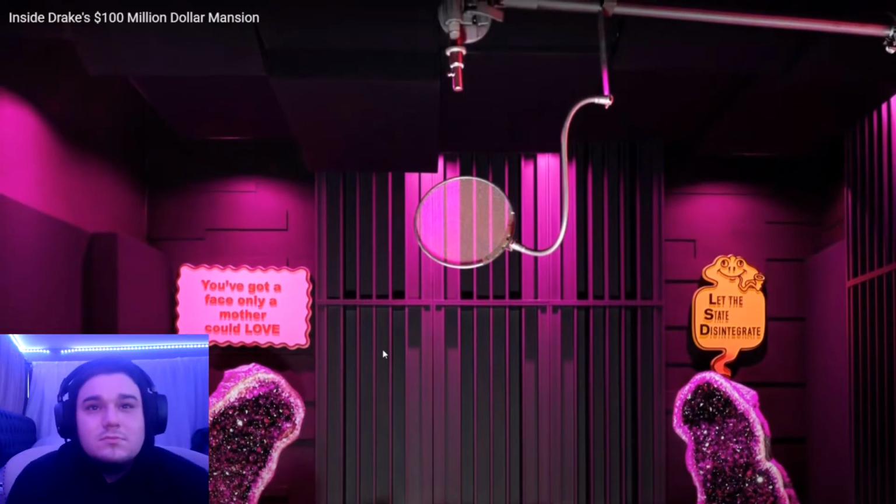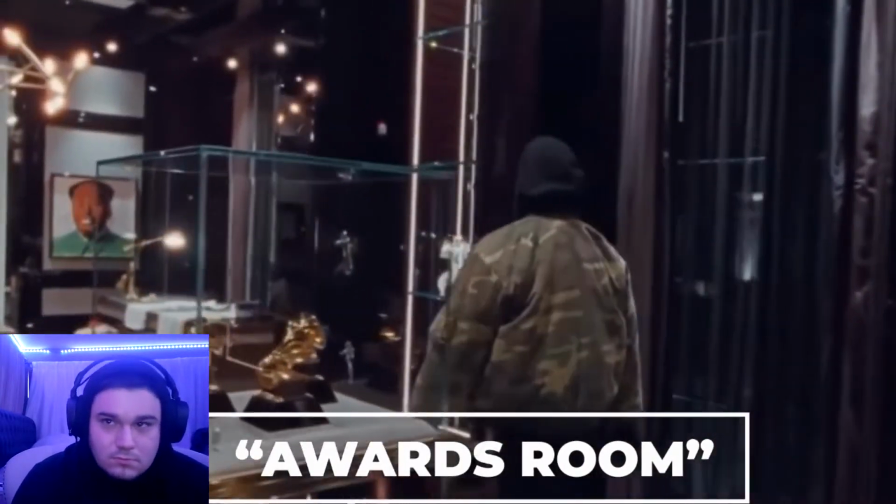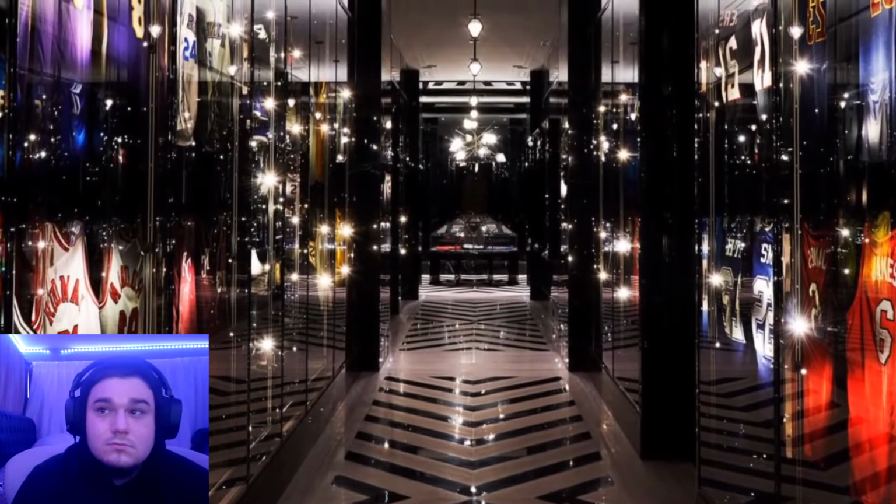lounge decorated with some of Drake's favorite action figures. And that's not the only impressive collection Drake has. He has an entire room called the Awards Room, where he displays all of his achievements. And just off of that, he has a hallway devoted to his collection of sports jerseys.